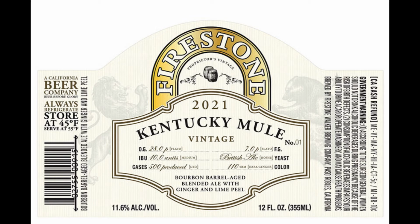Our review today is from the Firestone-Walker series, the lovely box beers you probably see in your local stores. And today's is the Kentucky Mule 2021 edition, out of Paso Robles, California. And if you know, Paso Robles is kind of one of the wine centers of California. Firestone actually blends a lot of their rare ales, and they use the local wine experts, some who are very world famous names, to help them blend stuff.